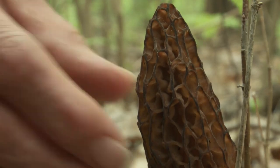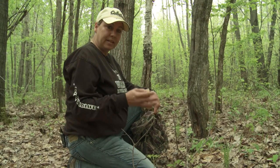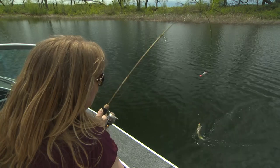When the temperature reaches around 60 degrees during the day and 40 at night and doesn't get any colder, that's when all of these start sprouting up, and you don't want to miss the time. Swing him over.